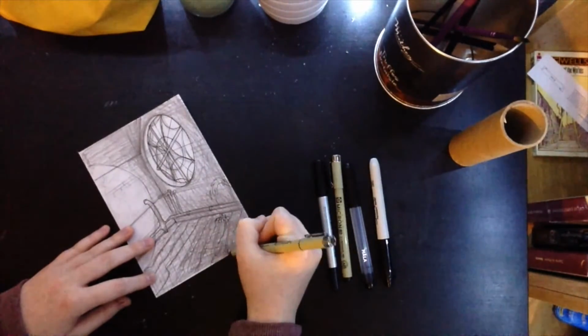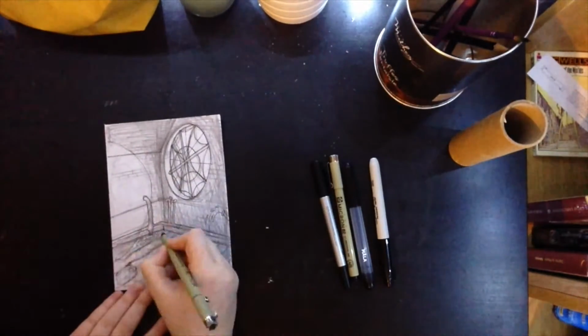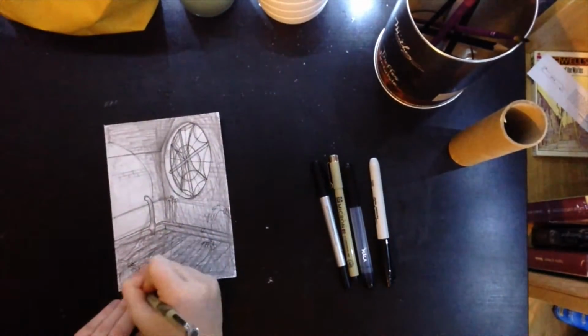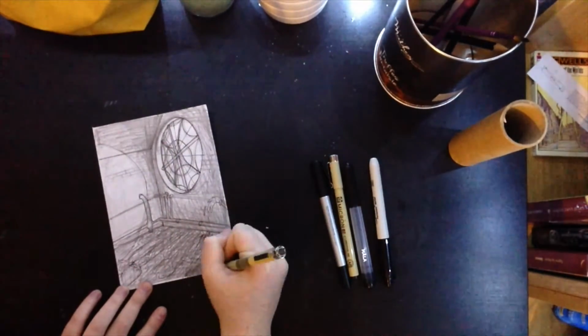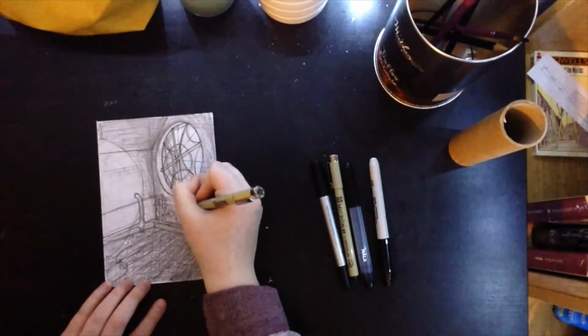Yeah, I liked that I'd done it in pencil, and I wasn't going to touch it with the pen, and I was like, oh, maybe I could just get the really deep shadows with the pen, and I'd gone in with my fine liner, and then I made the mistake of going in with the felt tip and the Sharpie, and I don't like it as much now. I like it here.